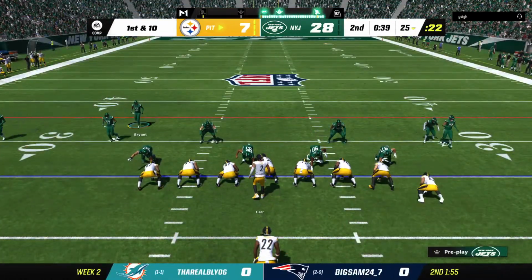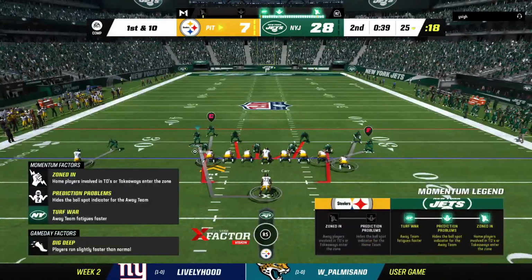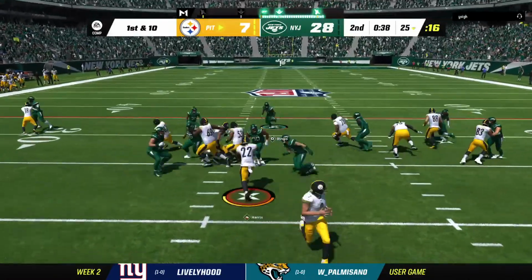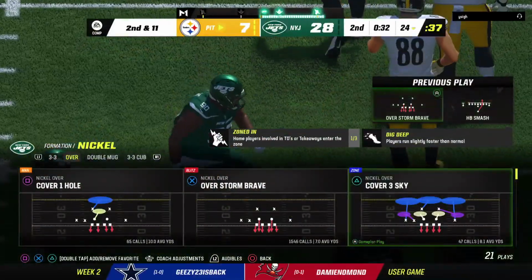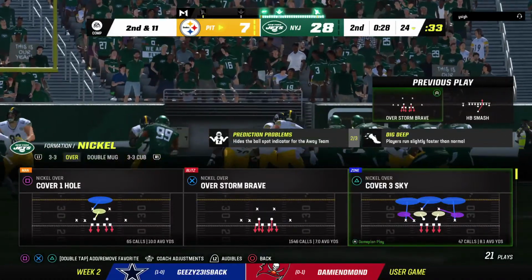The Steeler offense here about ready for their next drive. And with a 3-score deficit staring them in the face, they might have to press the issue here and try to get points out of this drive. A handoff to Harris to begin the drive. And he's not going to go anywhere as they get him down behind the line of scrimmage. Officially, it's a 1-yard loss. That's going to bring up 2nd and 11.